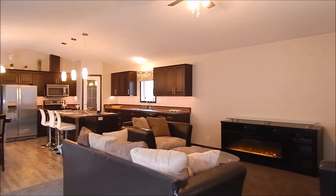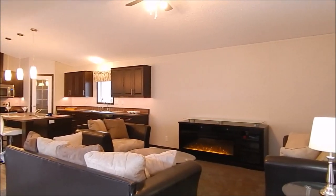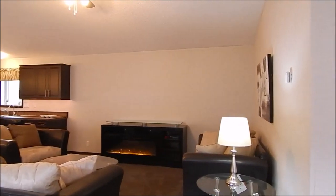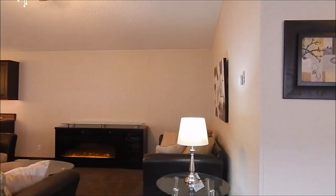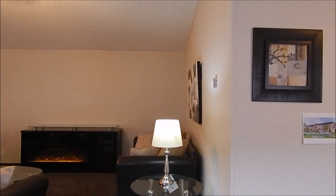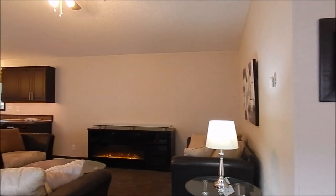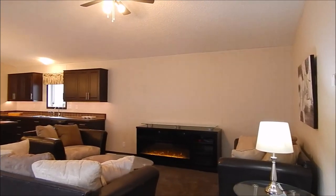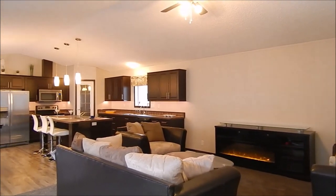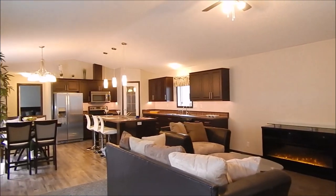Here we look into our living room. Nice large entertainment fireplace. Lots of room for big furniture. Two walls you can put a TV on.